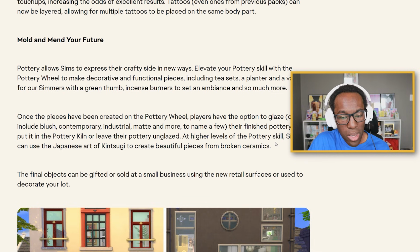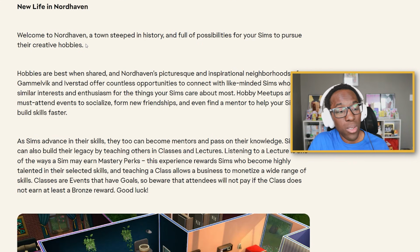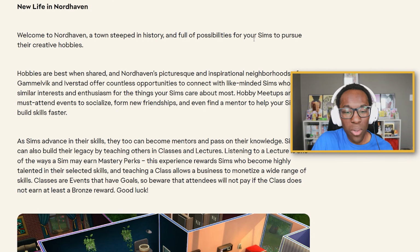At higher levels of pottery skill, Sims can use the Japanese art of kintsugi to create beautiful pieces from broken ceramics. That's actually really cool. The final object can be gifted or sold at a small business using the new retail surfaces, or used to decorate your lot.